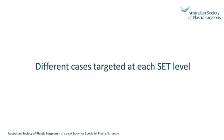Those tools will allow us to align our assessment very closely with the curriculum so that we can be confident by the time a trainee finishes the training program, that trainee will have covered the curriculum comprehensively and demonstrated a level of capacity which is commensurate with what we want to see at the end of the training period.